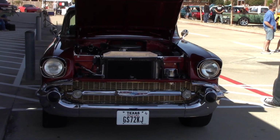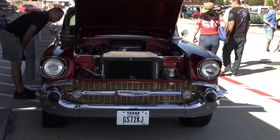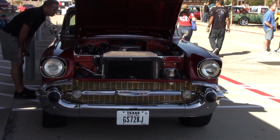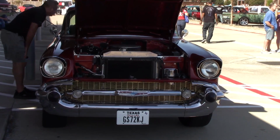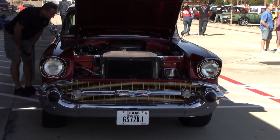So what did you fix? Everything, pretty much. It's got a new motor, a 383 Blueprint stroker engine with a Holley Sniper, a 700R4 transmission, and a 9-inch rear end. So the wife can drive it? She can, yes, it's automatic. She didn't want to, but she can.